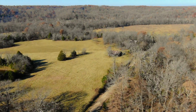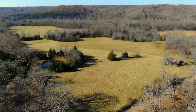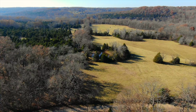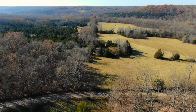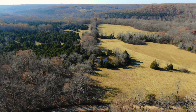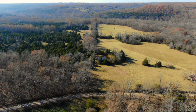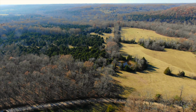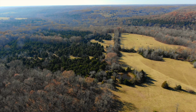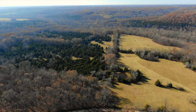We're going to spin back and look to the east. And again, when you look at the maps and whatnot on the listing, you'll see exactly how this sits. Kind of hard to explain it properly in the drone video. But now we're looking westerly. You can see the pond. Look to the left of the pond, you see those cedars, and then it eventually goes down to the Finley River.